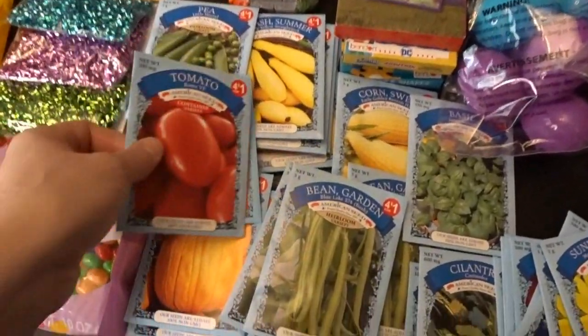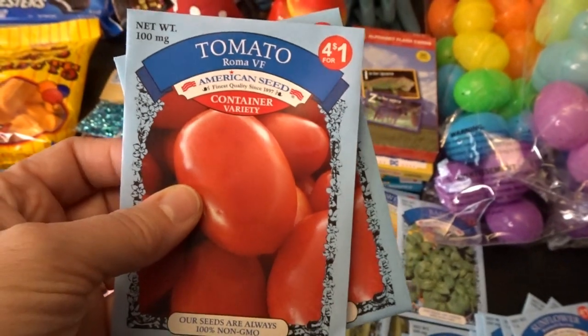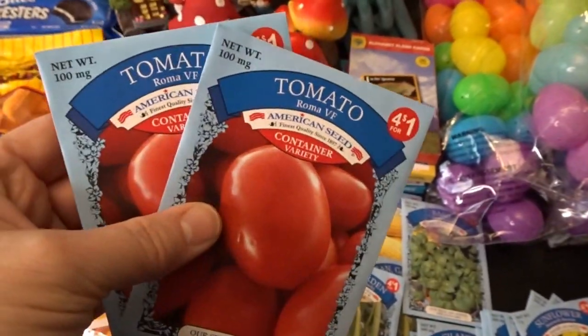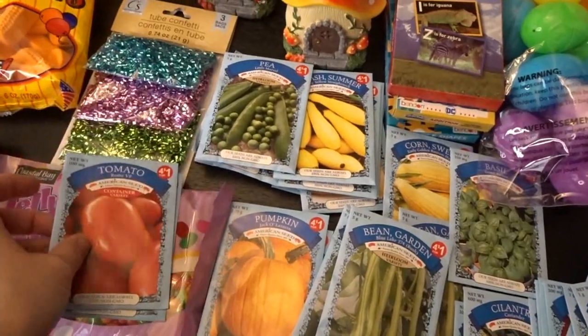So I just bought a couple of each to make sure I had enough. I don't want to grow too many tomatoes this year. I don't eat that many tomatoes. So I just like to grow the Romas. I think those are my favorite. So I got a couple packs of those, and I'll get those started here fairly soon as the weather's a little bit more agreeable.